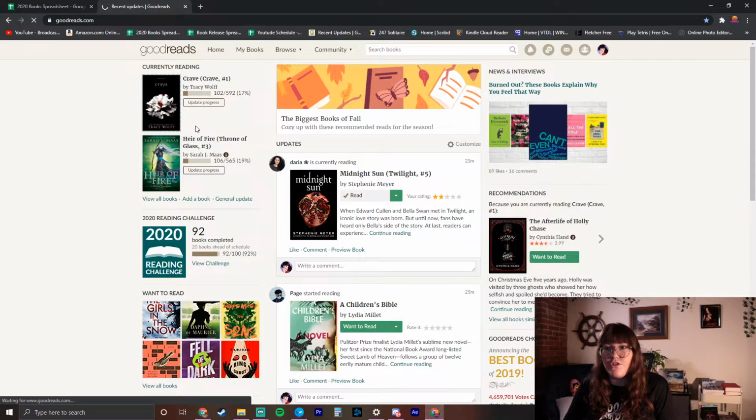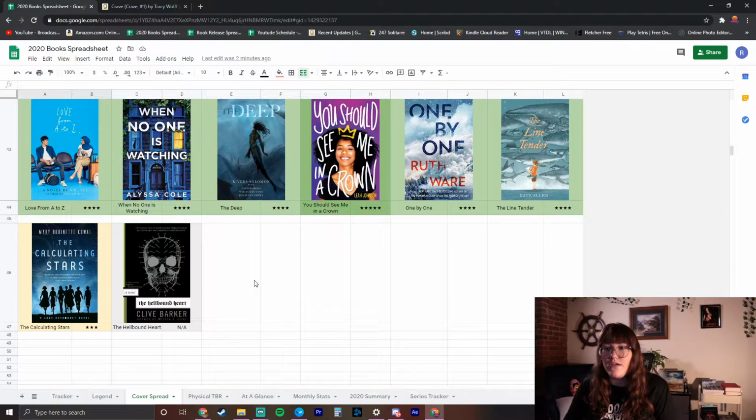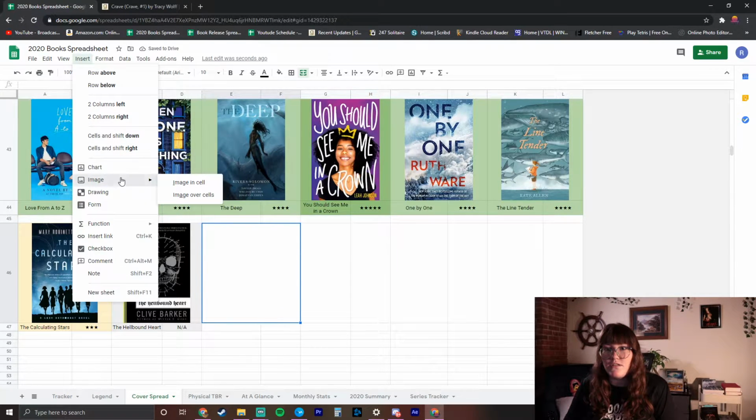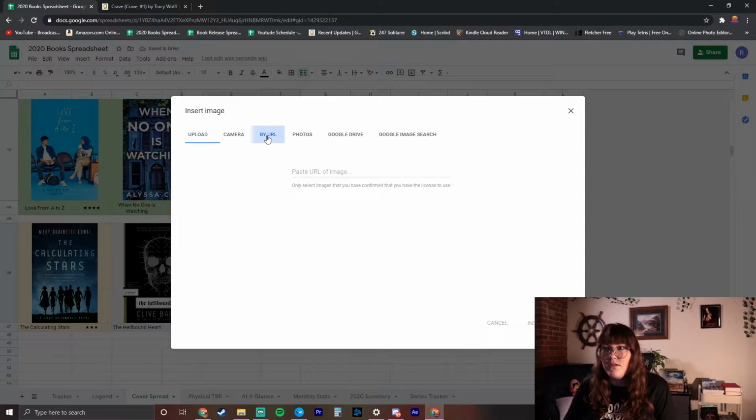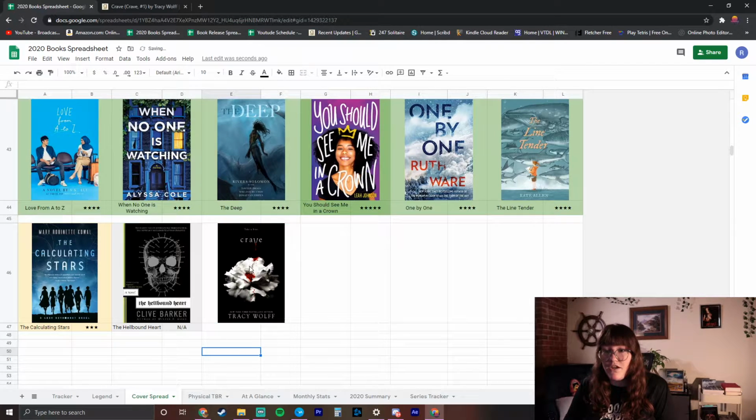So say I wanted to put Crave in there, I would just copy the image address from its Goodreads account, double click these two, combine the cell, insert image, image in cell by URL, paste, insert image. And there you go. It's so easy. And that's why I like Google spreadsheets, because they're not hard.